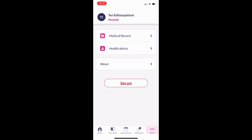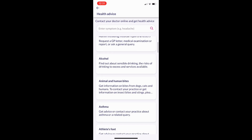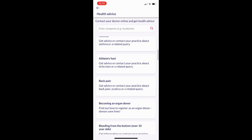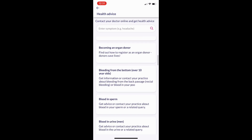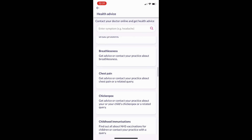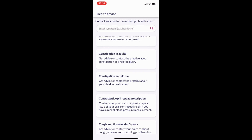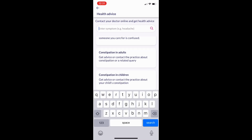For the online triage forms, you need to click the 3 dots at the bottom right where the More button is. Then click on the Health Advice tab. Here is the main list of several symptoms and queries that you may want to contact us about. If your problem or question is not specified as an option, then there is the general options at the top that you can use to contact us by.